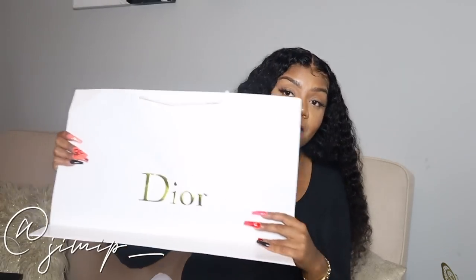So out of the bag already, you get a Dior dust bag. Really cute, and it has a little swan on it or whatever. A big dust bag for your actual bag. And then of course they send you an actual Dior shopping bag as well, which I thought was just so freaking cute.